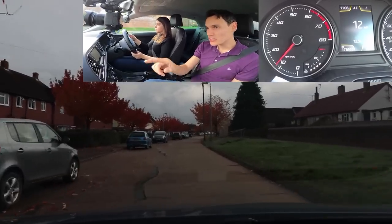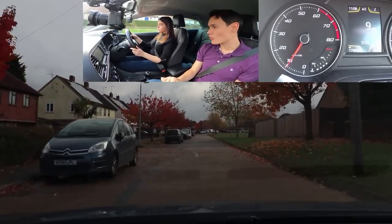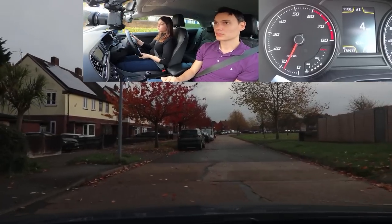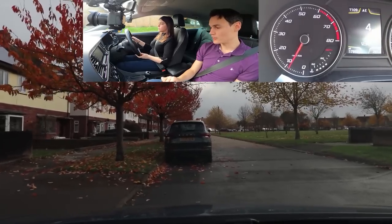Over just before the green car on the left, as early as you can, though, please. Don't worry about the driveways. To do there, thank you. Just stop now.